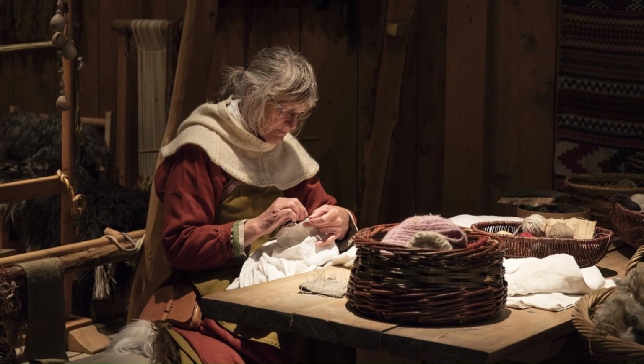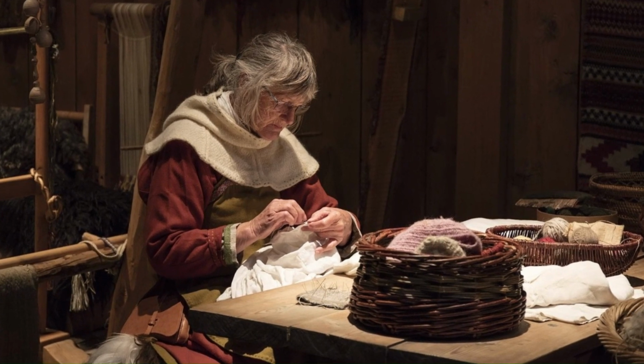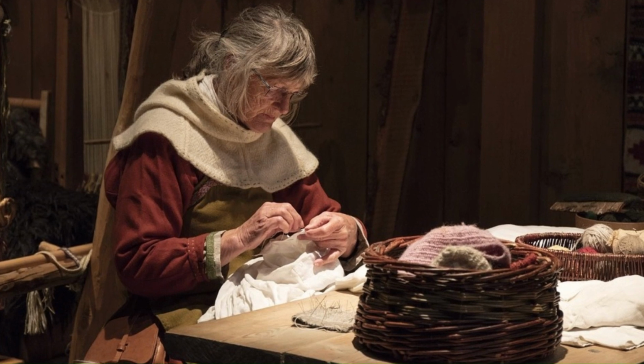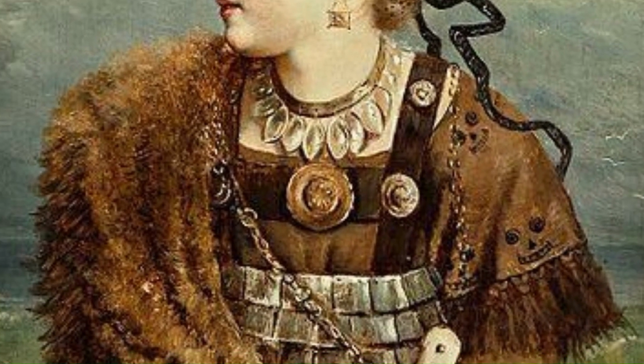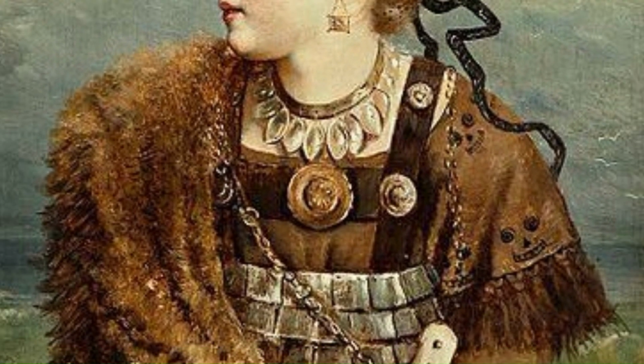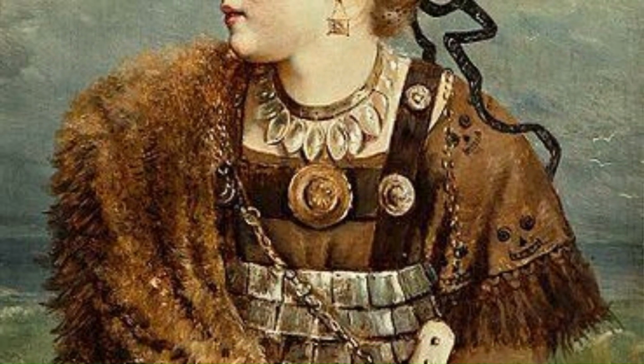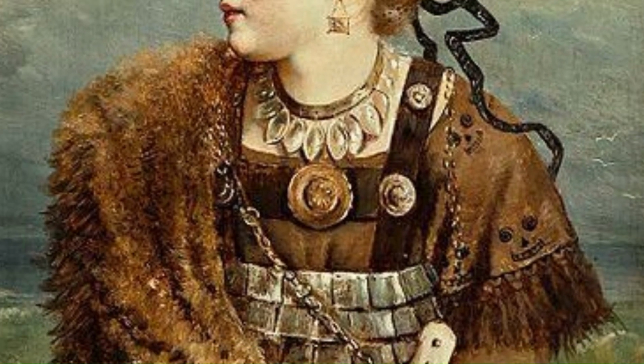The intense labor used to produce, spin, and weave this wool by housewives deserves special mention, as these materials were vital for Viking winter survival. Women dressed in apron-like woolen dresses, draped over their shoulders and held in place by decorated brooches. Similar to men, they wore woolen tights or leggings to preserve warmth.